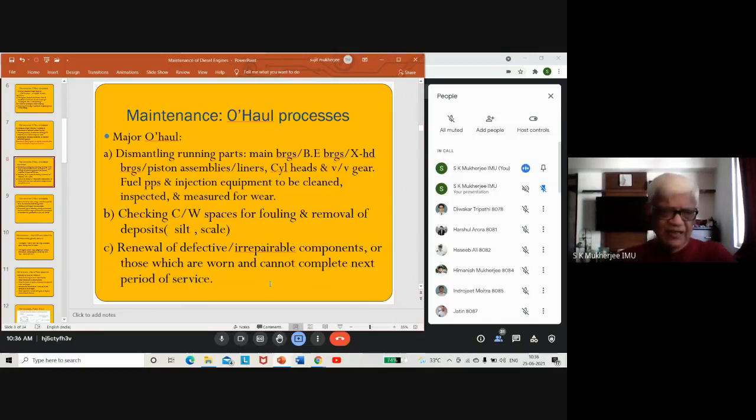I have not seen very heavy scales deposited. Very rarely is there any heavy scales deposited. And those scales will be deposited if you have not been maintaining the quality of the cooling water over time. So that cooling water requires maintenance also. In other words, there are chemicals which have to be added, and then tests are to be made, whether it is alkaline, whether it is acidity, what is the pH value.